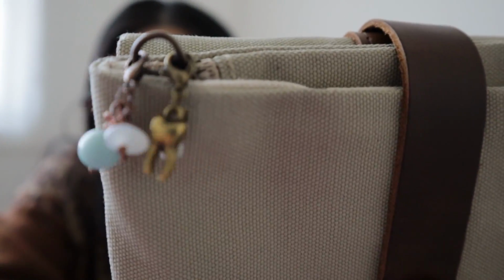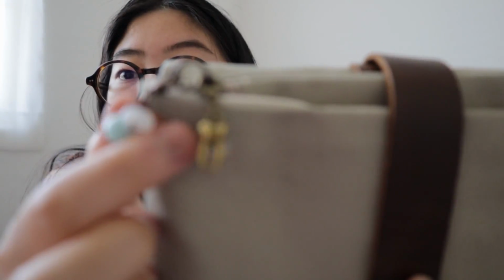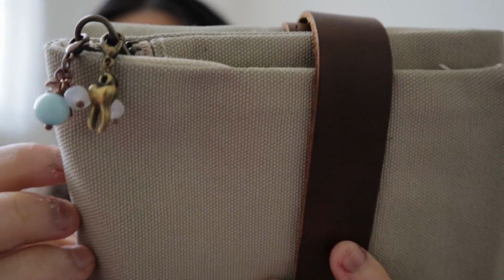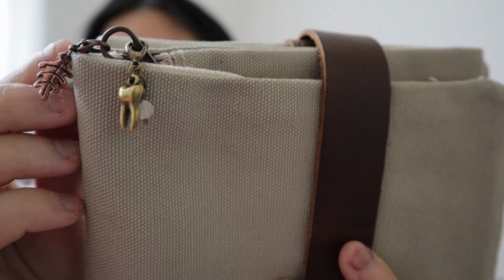And then the last acquisition I got are these little guys. These are stitch markers. There's a tooth one here, and this leaf one here. But these are both from Maria. She's Woolen Forest on Instagram, and her Etsy shop is called Forrest Charm.